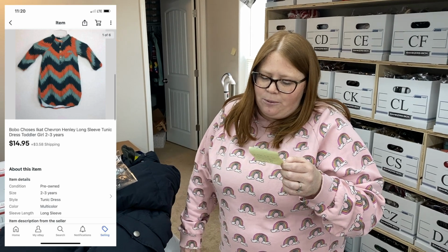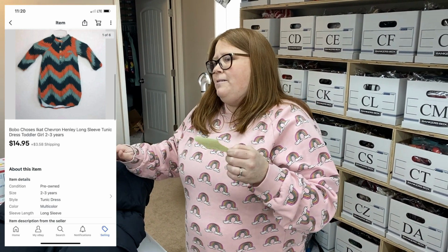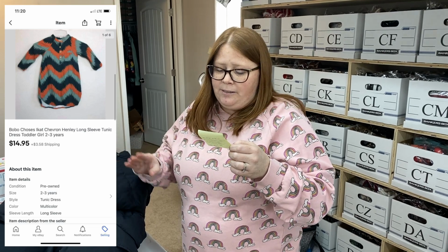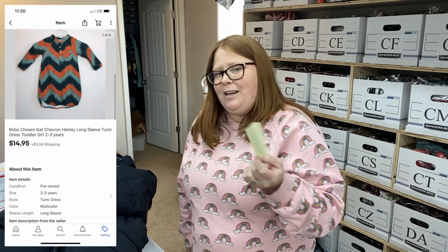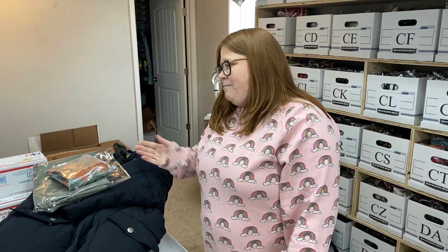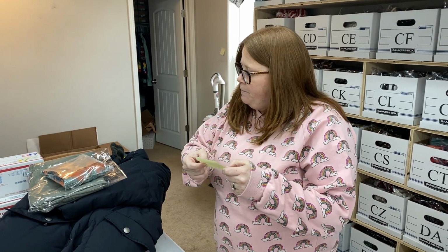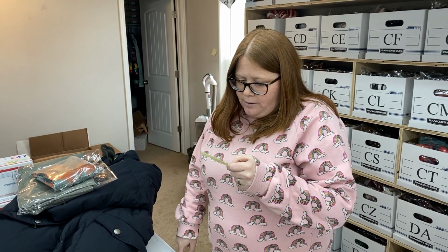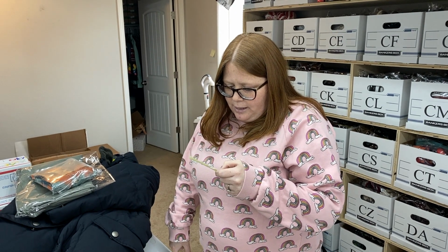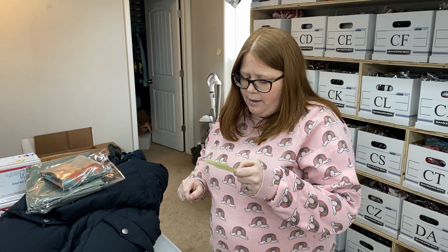And it finally sold. I've been dropping the price. This brand normally sells $30 to $40, so this finally sold for $14.95 plus shipping after 2 years. So I didn't lose money, basically just breaking even. I'm okay with that because I did make money off all the other pieces that I flipped from her. So yeah, that was it for eBay today. And then the Zara shoes were it for Kidizen today.